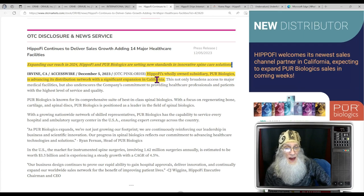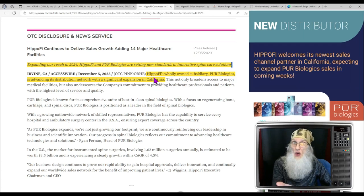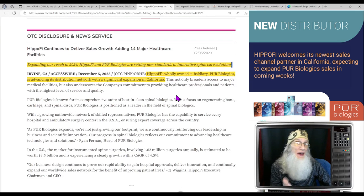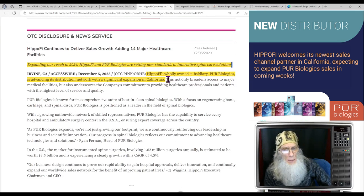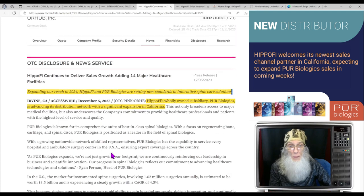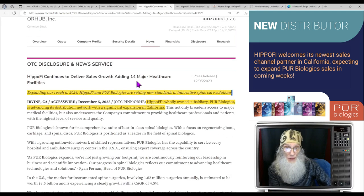They tell us here that HippoFi, that is their new name, by the way. They're not called ORHB, actually. They are HippoFi. HippoFi's wholly owned subsidiary, Pure Biologics, is advancing its distribution network with a significant expansion in California. Now, they don't give us any information or names or numbers here. I'm presuming it is with 14 major healthcare facilities.